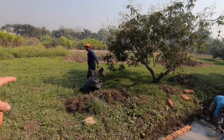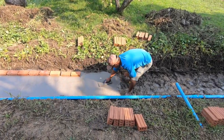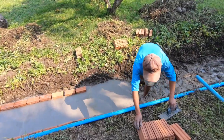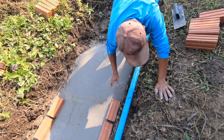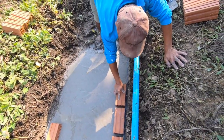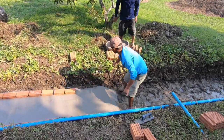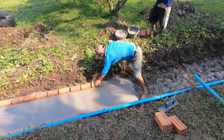There we go. He puts in 2 buckets of cement at a time and smooths it out like so. He's got a string down through there, if you notice. And it doesn't have to be a perfect build or anything like that. And he goes in and puts the bricks in to the base. And they work pretty fast. Not too shabby. Not too shabby at all.